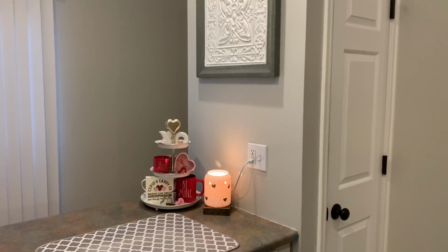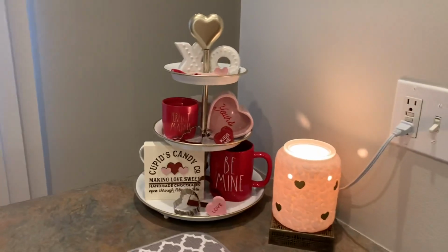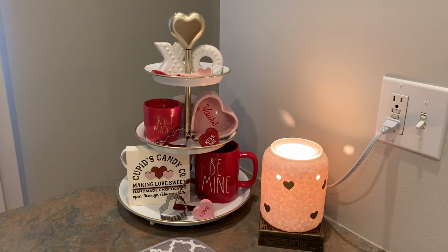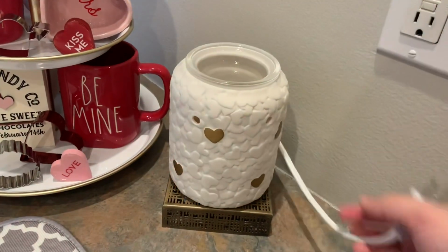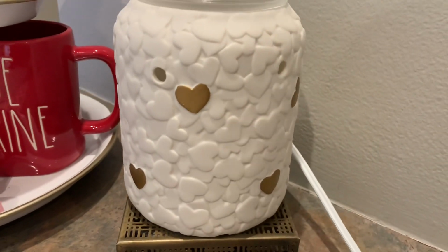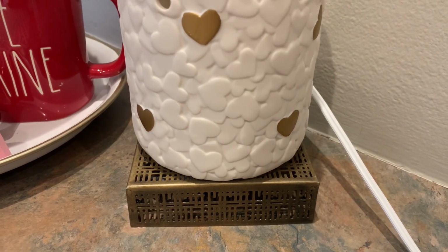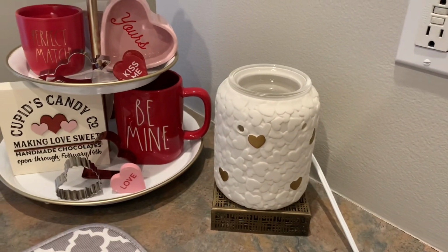And then on the other side of my kitchen, I have had a really fun time decorating this little corner. I tried to pull in some more gold from the Love Connection warmer over here. I have the Love Abounds warmer, and it also has some of those little gold detailed hearts. So I thought that they matched perfectly. I have it on this cord concealing stand that is kind of gold toned, kind of brassy. So I thought that was really cute.